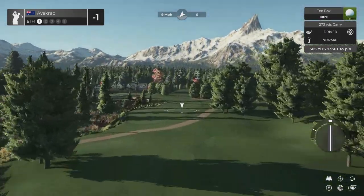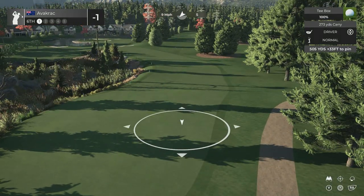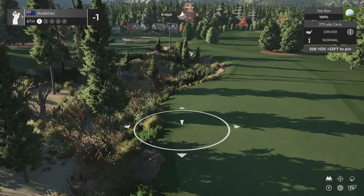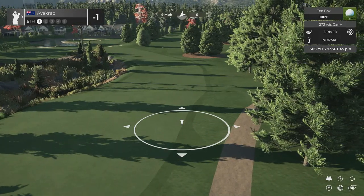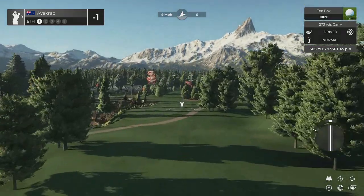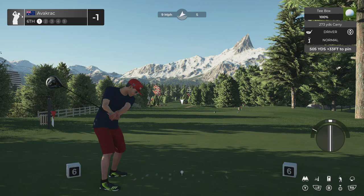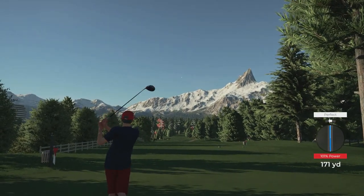Anyway, hole 6, par 5. What have we got? 505 yards, 33 feet down. I don't expect a real good round today playing with the old Master Clubs, but I just wanted to come check it out and try out the Master Clubs. I mean, it's not Master Clubs anymore, it's the Master Difficulty. I keep calling them Master Clubs. I'm so used to it. Oh, there we go. That was sweet, that one.